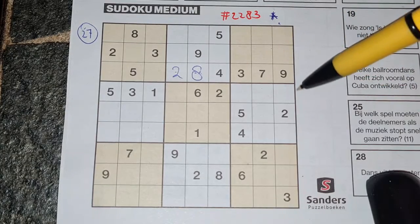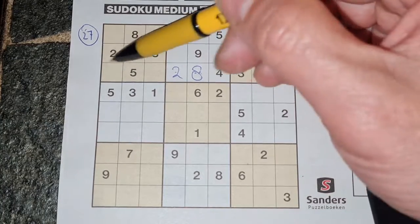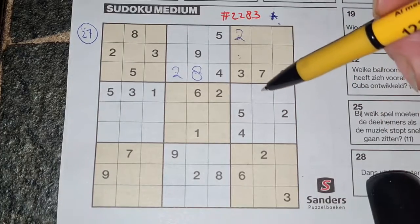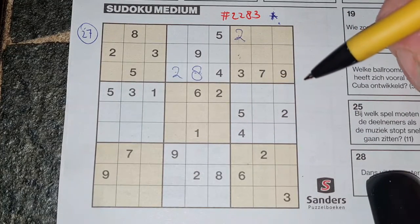Alright, so we have a 2 in this column, 2 in the column next, so in that column, the only two places for the 2 should be here or there. We see there 2, no 2 there, 2 should be here. Then I cannot continue with the 2. Let me see which number I can pick.